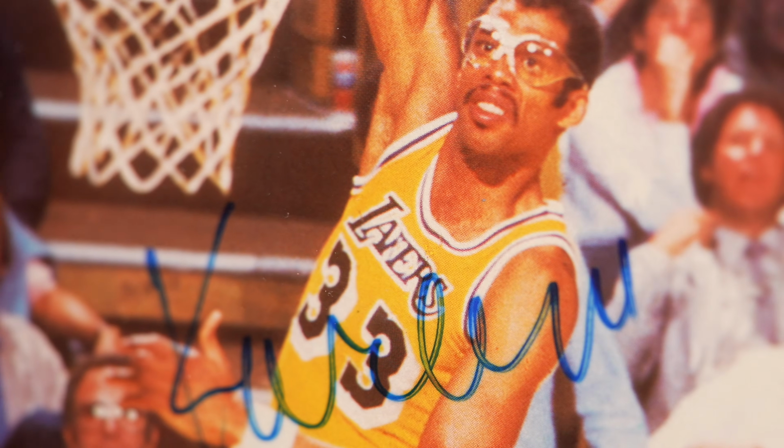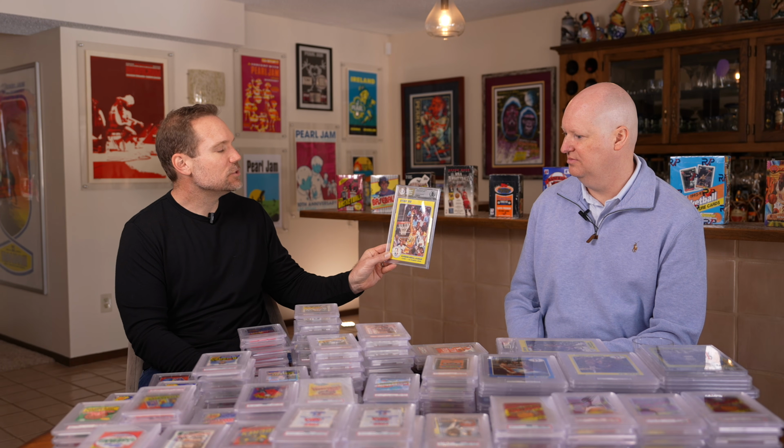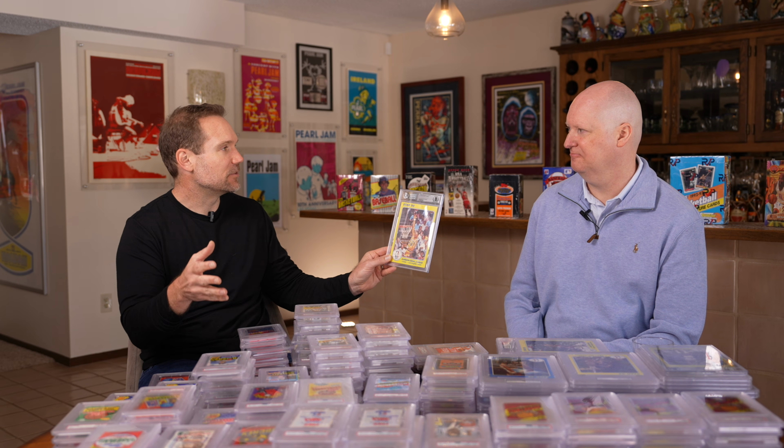Really, really cool. Really cool. Such a great era of basketball. And it's unique, right? These star cards, many less of them exist than a lot of the other sets from the 80s.